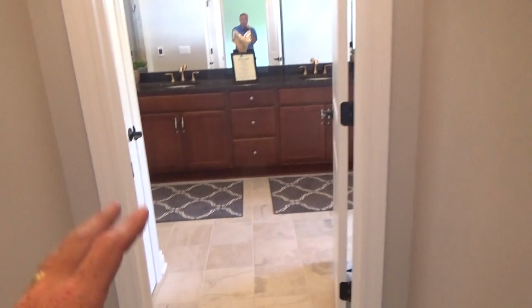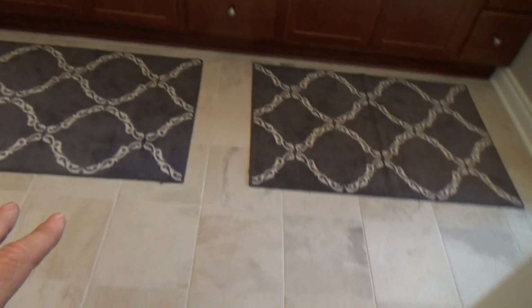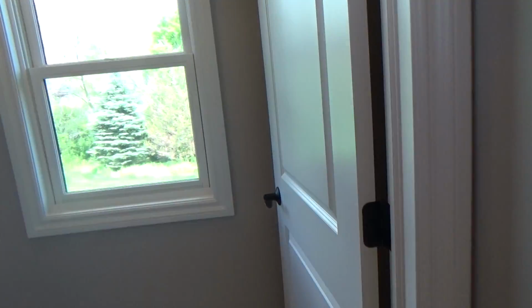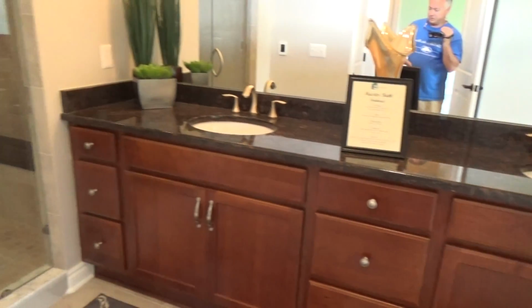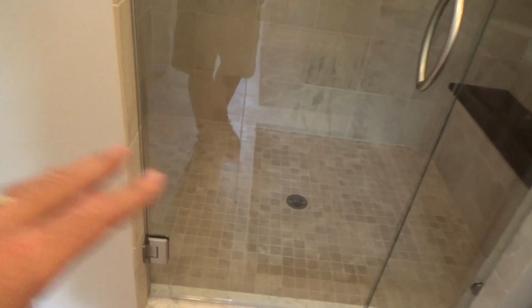Then you walk into this master bath. This floor is tile, and the tile floor goes off into the private little toilet area, which is over here. This does have a door on it also. And then the tile goes over, of course, into the shower area right over here. And all of this floor is heated.